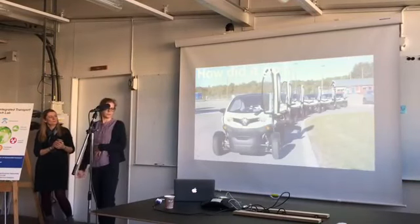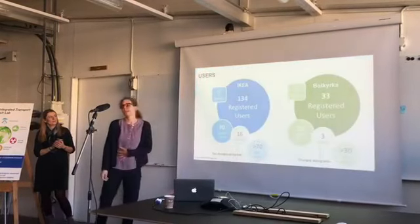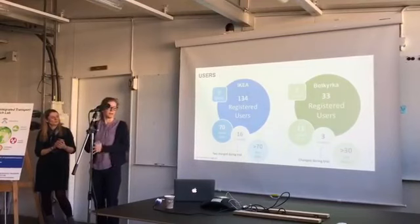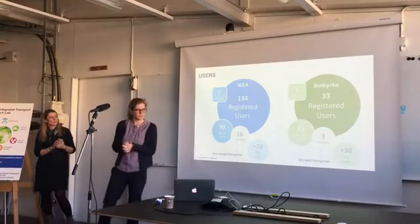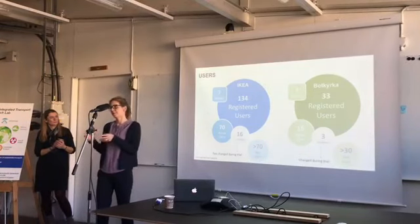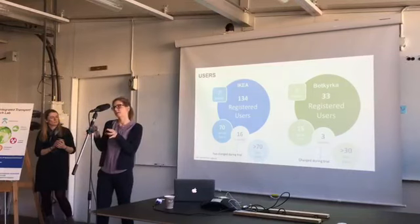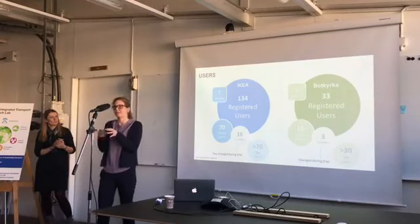So how did it go? Here's the data from the booking system. At IKEA, we had 134 registered users, but just half of them were actual users that had booked the vehicle and used it at least once. And as you can see here, we have 16 caretakers for 14 vehicles, because at each period we had to replace 1 caretaker because a person moved and lost her ability to charge a vehicle.